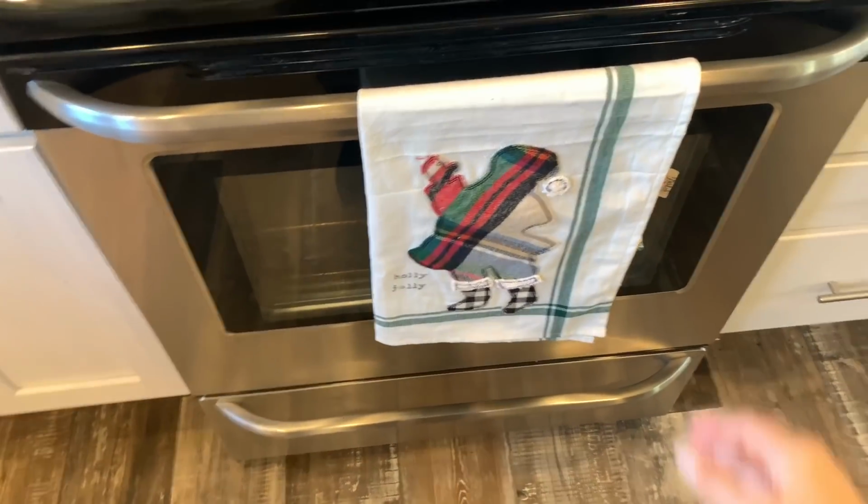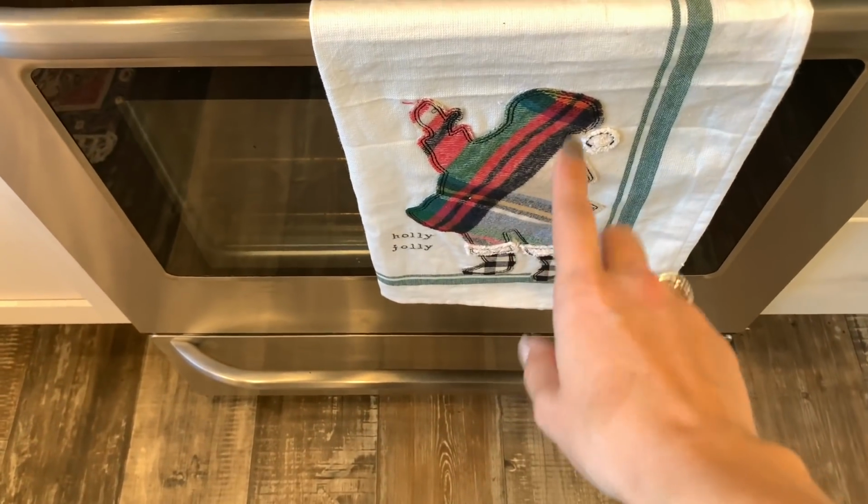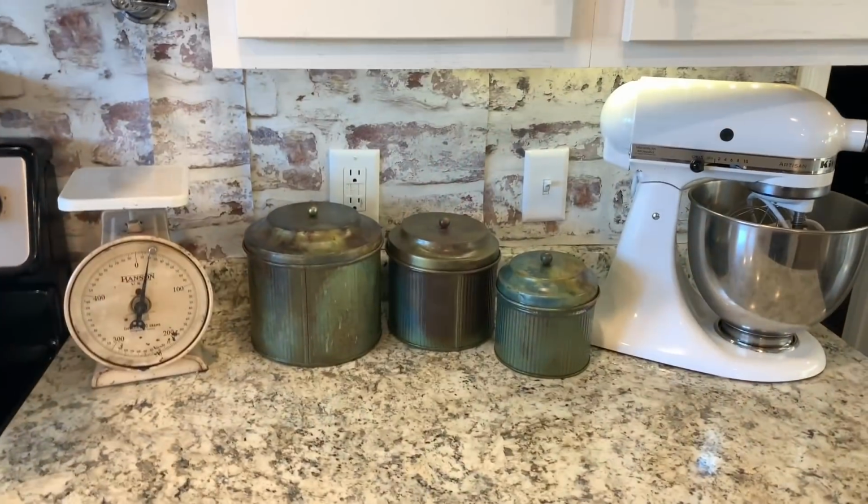So we'll put that there. And I love this because this really goes well and incorporates really well with my kitchen and my living room decor. Okay, we need to make this over here festive.